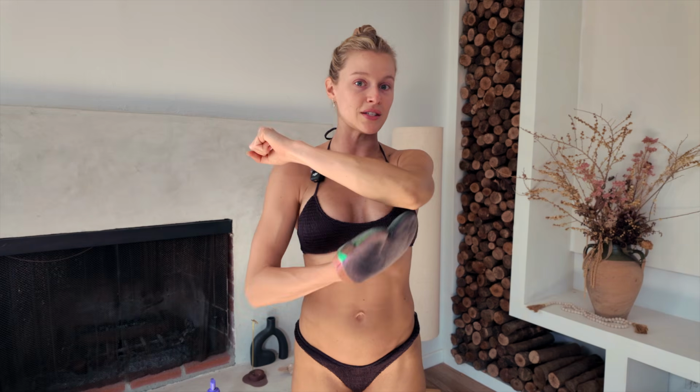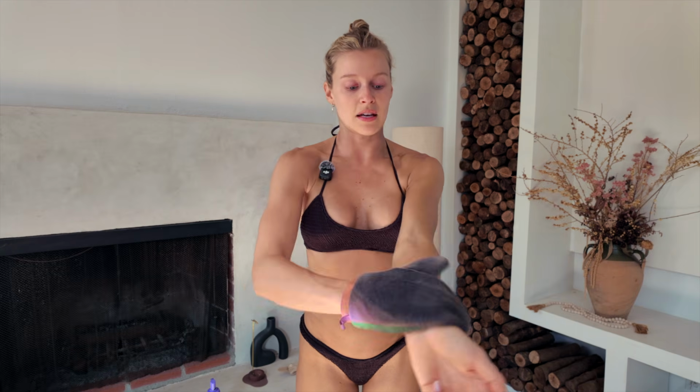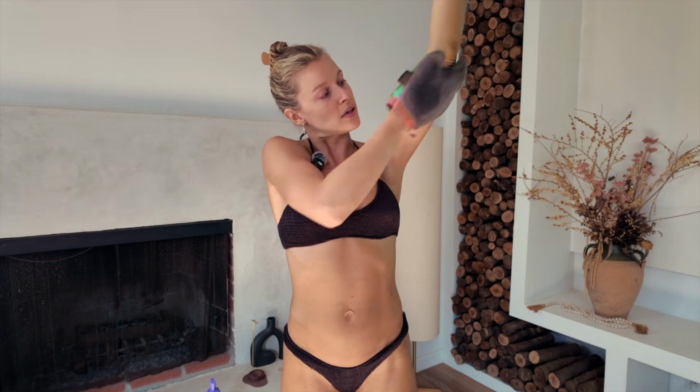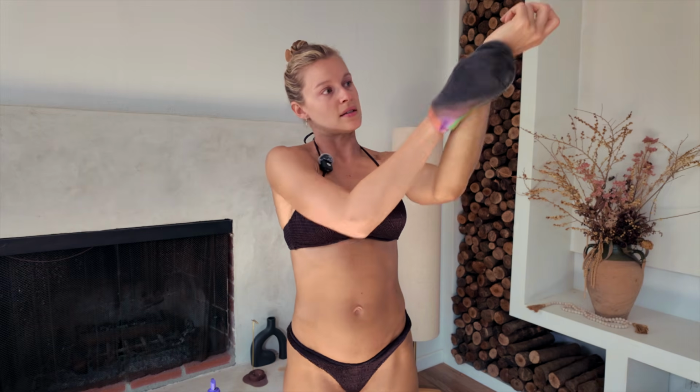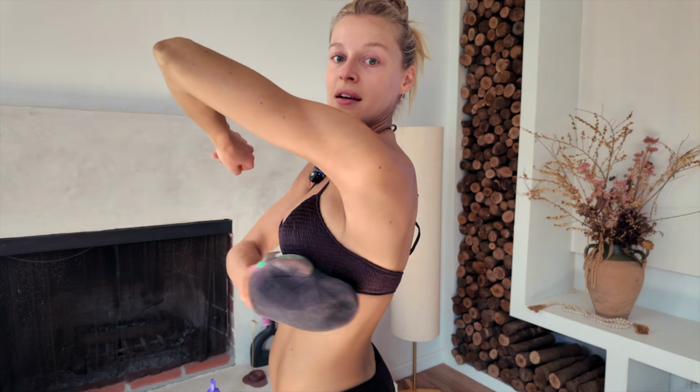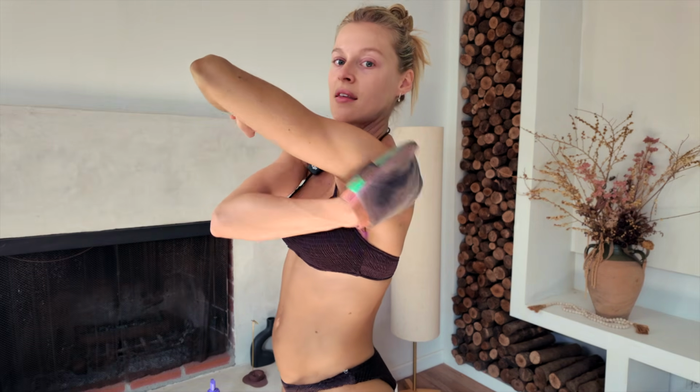For the elbows, don't do it all like this. Make sure you bend it a little bit so that you can get into those crevices. And then making sure that when you're done with your arm, you don't forget to raise it and get up underneath this area, because the underarm is kind of where I tend to forget. So the back, all through here.